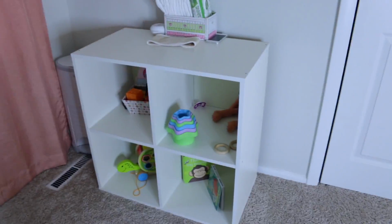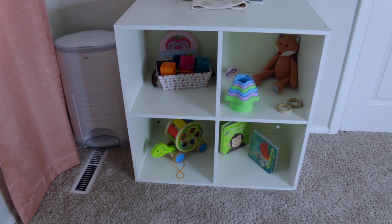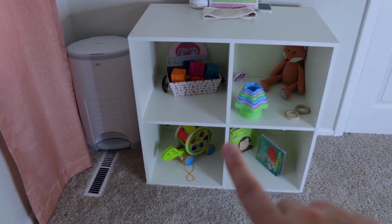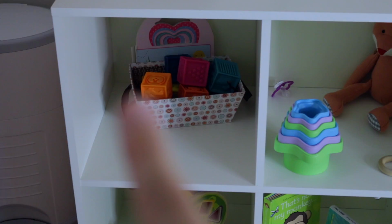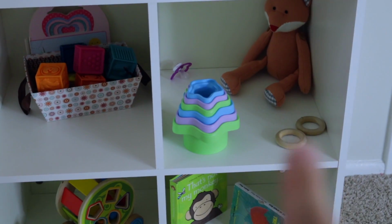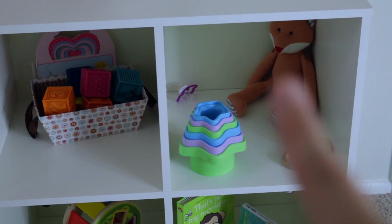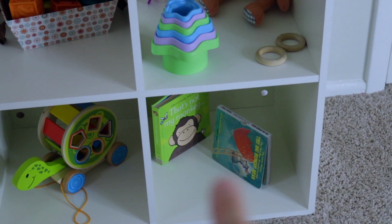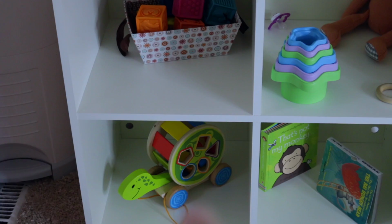I'm doing this last. So this is the other part, and this is where we have her toys and her fancy A on the wall. We got this cube from IKEA, it was like 15 bucks. And in this one, she just has her little blocks to play with. She has a stacker. There's an extra passy just back there right now. These little rings and her fox that she got from her aunt. We got 2 books here and this little shape sorter.